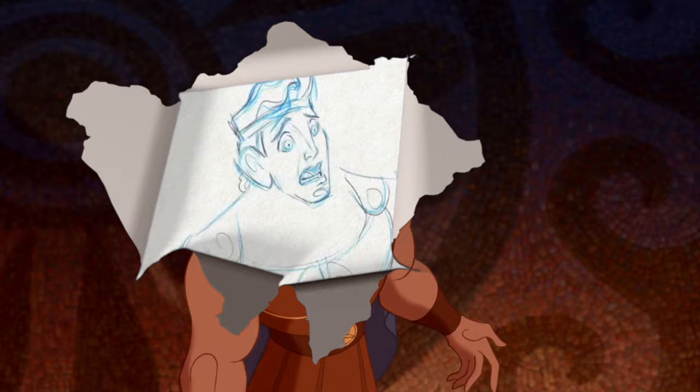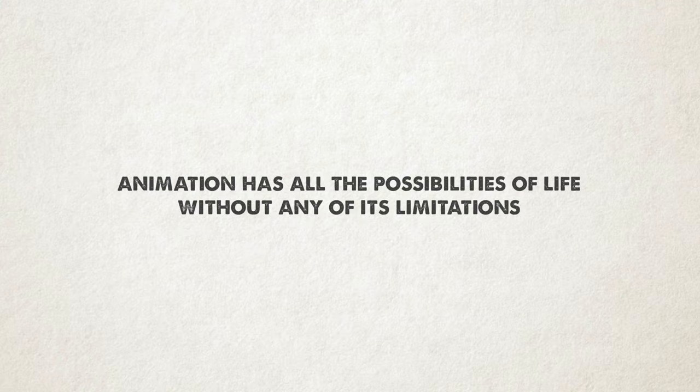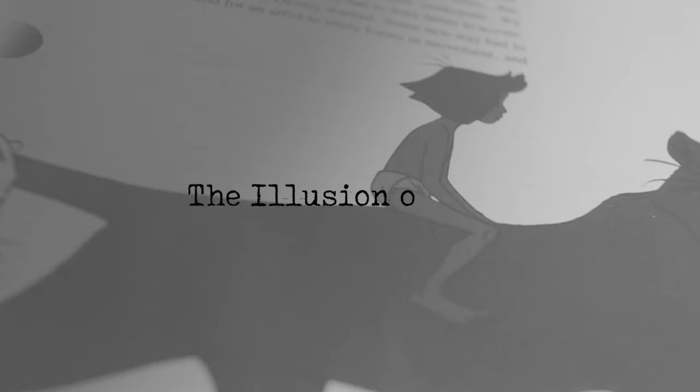And the mark of a great animator is knowing when and how to use them effectively, and understanding that animation has all the possibilities of life without any of its limitations. And that's why, even with that peek behind the curtain, even knowing how the sausage is made, examining every line and flip of the page, you're still lost in the mirage. We all are. Because what you're seeing isn't just the illusion of life. You're seeing the magic of animation.